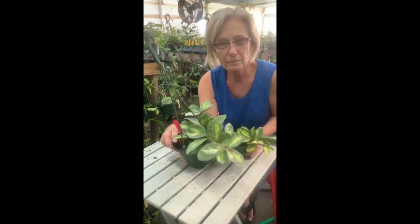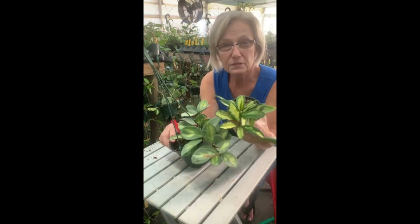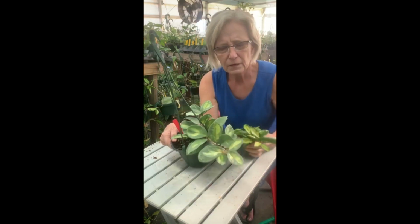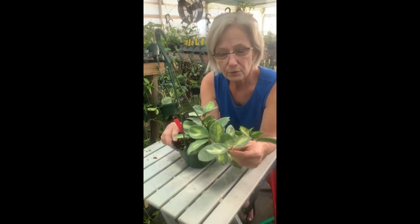BL Cobia also patented Hoya Krimson Princess, Hoya Argentea. He called it Hoya Silver Princess, I believe. Anyway, this is the new Hoya Argentea Princess.